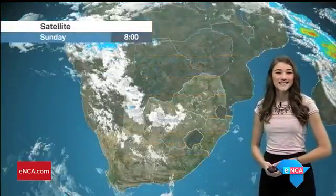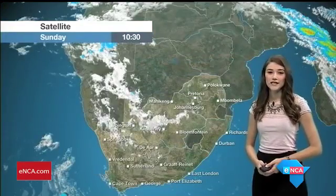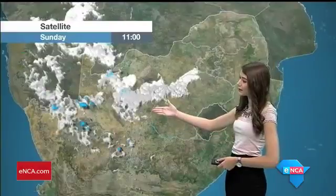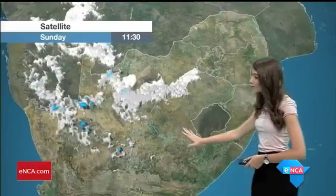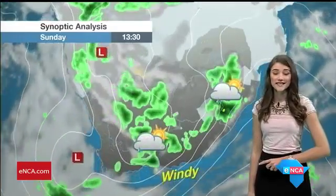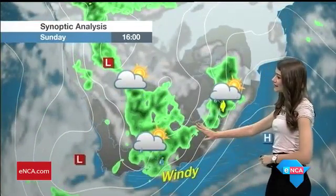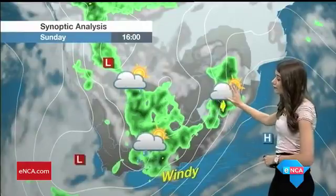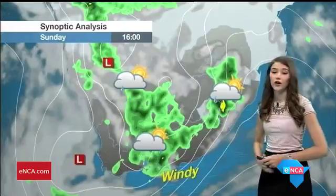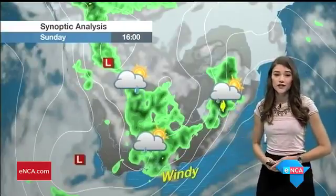A cloud band is extending from Namibia into the northwestern parts of South Africa, with a few isolated thundershowers that have already developed in the Northern Cape, and more storms are expected later this afternoon, as can be seen on the synoptic analysis. The green color indicates the thunder showers for today, with a very stormy day that's expected around Graafrenet, Beaufort West and Kumani. Some of the storms will also reach the south coast.